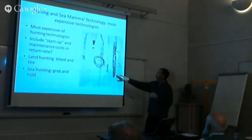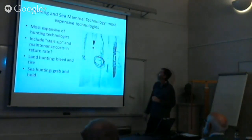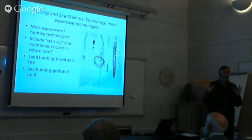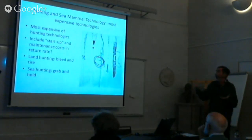But these are much more complicated pieces of equipment with detachable heads, and as you'll see, there are heads that are designed to turn in certain ways. They've got cord attached to them. They involve a lot more time in their initial manufacture. And that's going to be an important part of the question. When is that initial high cost of making something worth that initial high cost?